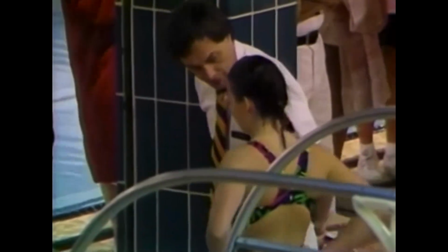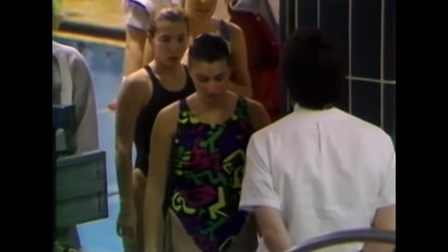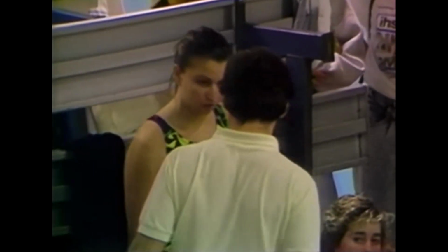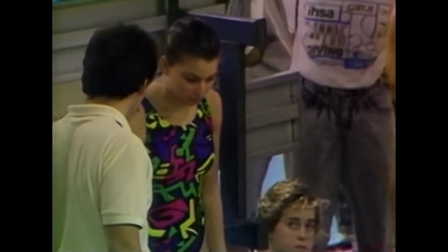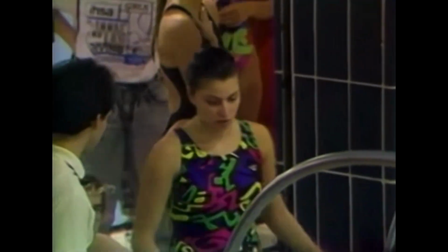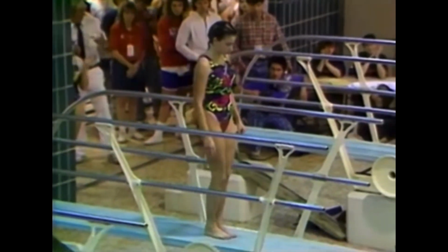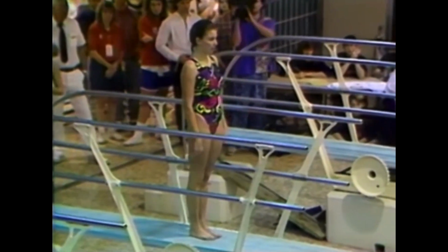We'll see what the conversation's about. I really don't know what's happened to her. She started her first step of the approach, but I think she's just lost a little bit of concentration. Maybe just plain nerves, huh? This is not exactly an easy spot to be in. But I think the crowd's going to help her get going here. I think once she gets in the air, she'll be fine. From Friend High School.